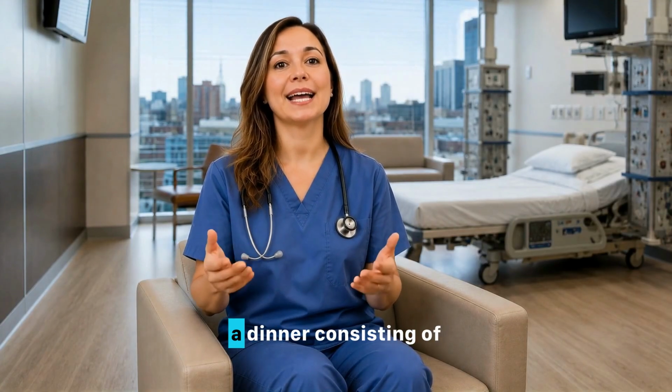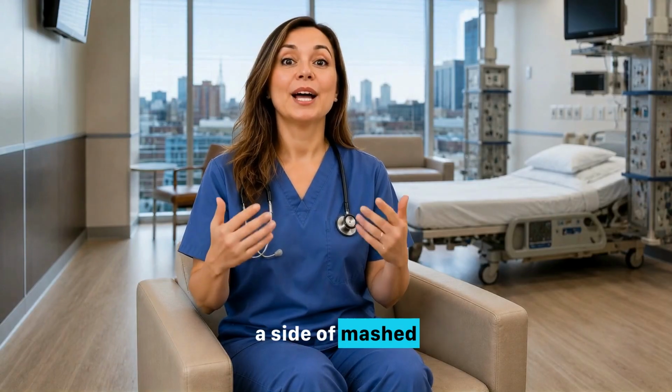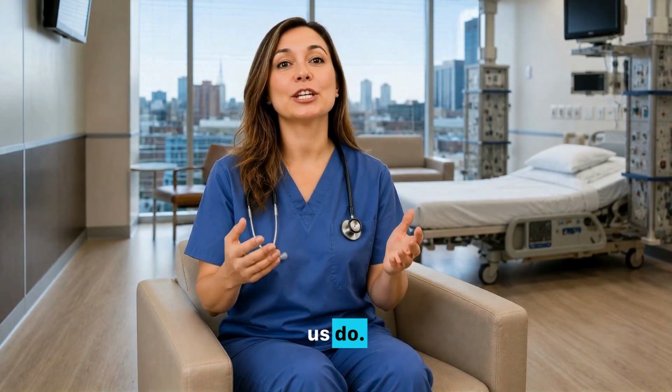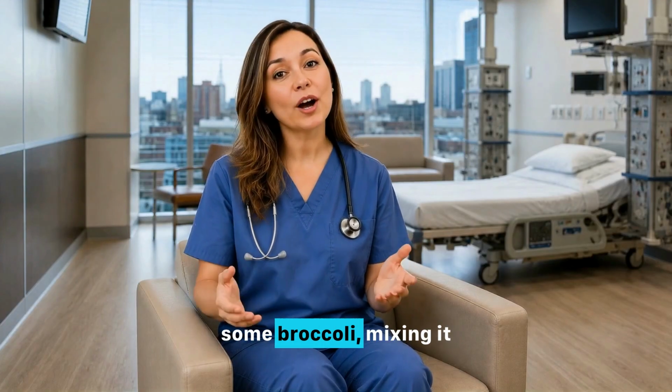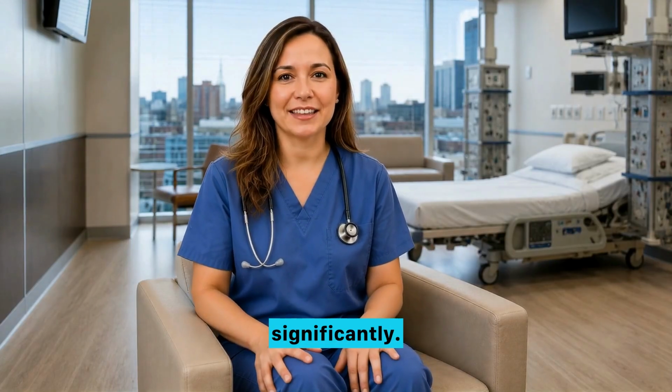One evening, I had a dinner consisting of roasted broccoli, a piece of grilled chicken, and a side of mashed potatoes. The first time I ate this meal, I did what most of us do. I took a bite of potatoes, then a bite of chicken, then some broccoli, mixing it all together. My blood sugar rose significantly.